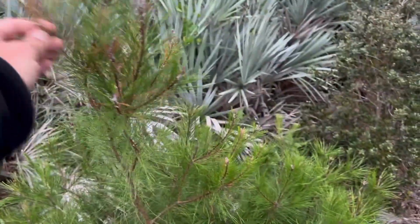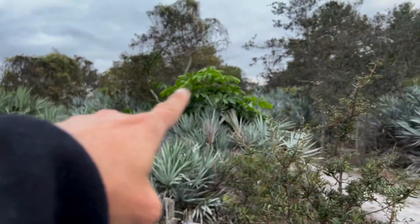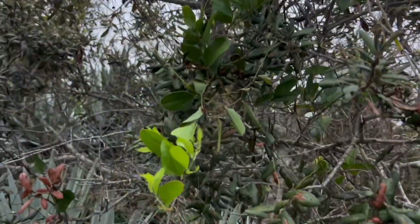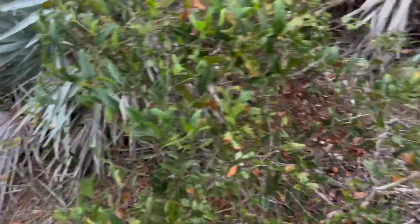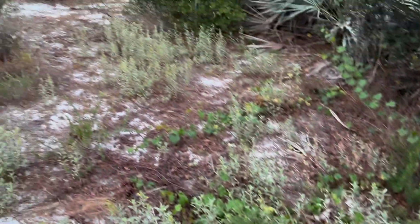We've got a lot of these long needle pines here. There's saw palmetto, plenty of saw palmetto. We've got an invasive schefflera tree, umbrella tree there, which is annoying. Let's see what else we got. Forget what that's called. I hate it when that happens. Yeah, there's not a very diverse place in terms of plant life.